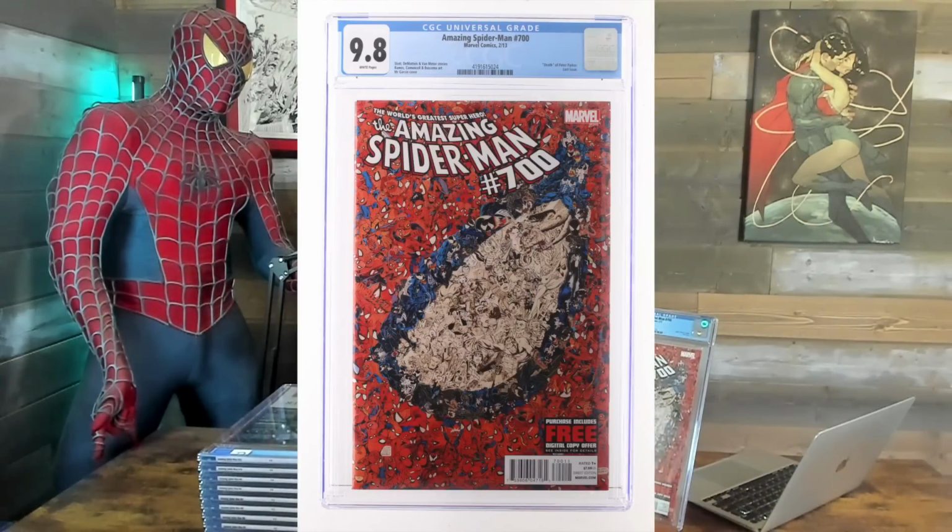611, $69 for this one with Deadpool. It's got a young cover. And then last one on here is we got Spider-Man 700. I remember going to the comic shop and picking up this book. Not this exact one.